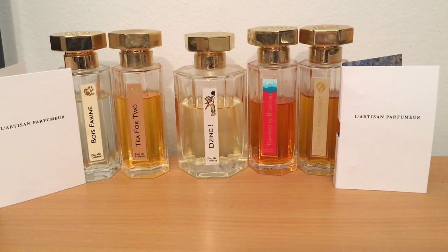And while Alexandra did send me 3 scents from L'Artisan, I've already covered Patchouli Patch on this channel. Love that one, by the way, guys. Check that one out. Beautiful patchouli scent with caraway and anise. It's a Bertrand Duchaufour fragrance.